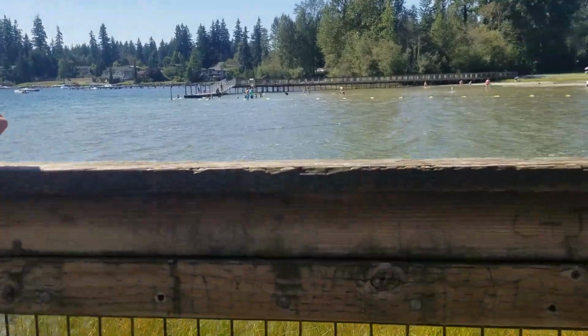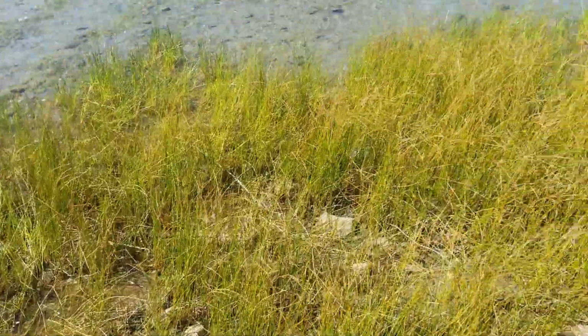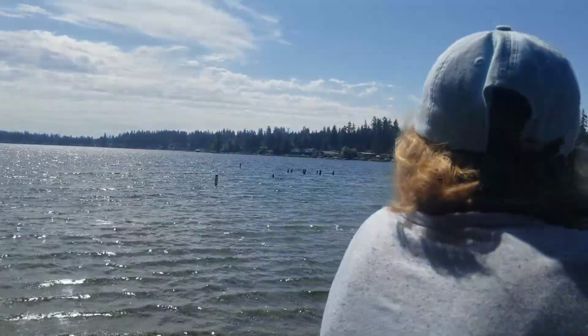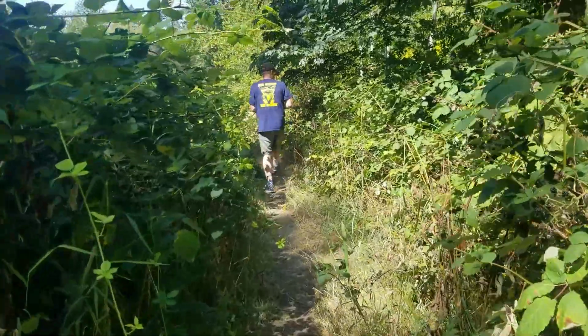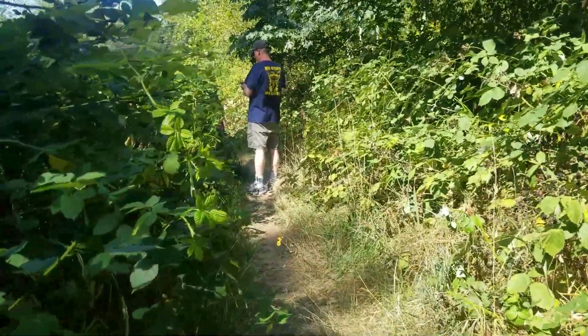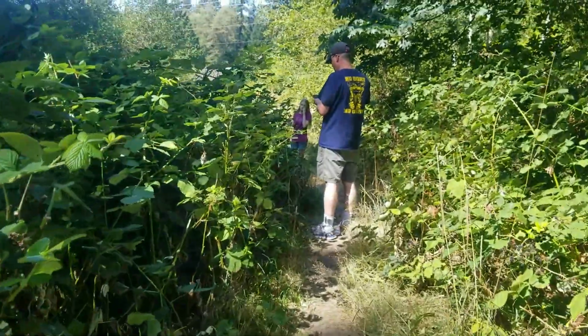I thought that it belonged to somebody. Well, can't really fish here because of all these weeds. You won't be able to get the line up. Turns out this path was not the easiest path to go down. These thorns are atrocious.